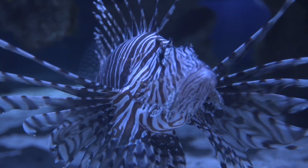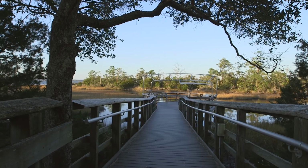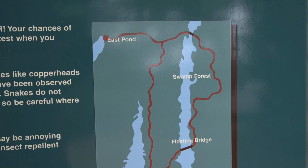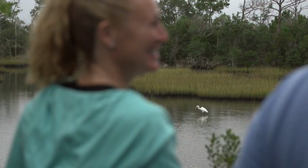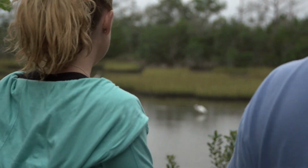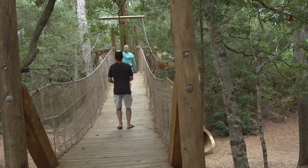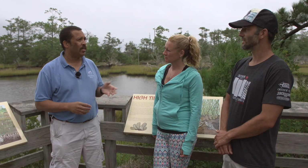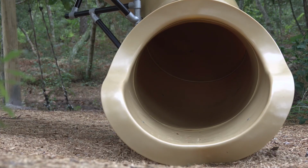The aquarium has 25 acres that we can use. And what we've done, as you can see, we have a boardwalk that puts you right down to the marsh. We have a couple of nature trails. Starts here, you go out, you walk along the marsh, then you go back into a maritime forest. And this little piece right here, we have a pretty cool little floating bridge. And then we've even pushed the envelope a little bit. We put a woodland playground out here, and it's like a treehouse playground. The kids love it.